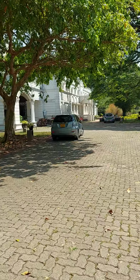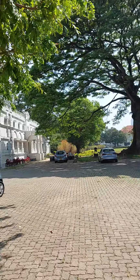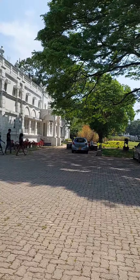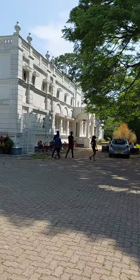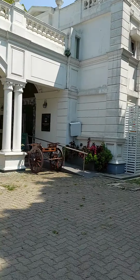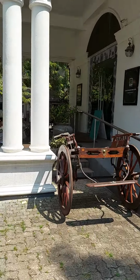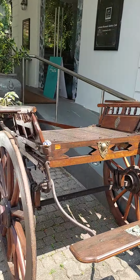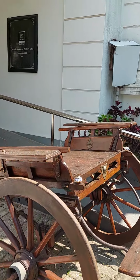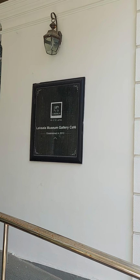So, a nice place. There are some important things they have here. Just want to show you, it's a beautiful cart here. Our ancestors in Sri Lanka used this cart for transportation. So exactly, I'm here at the Laksala Museum Gallery Cafe.